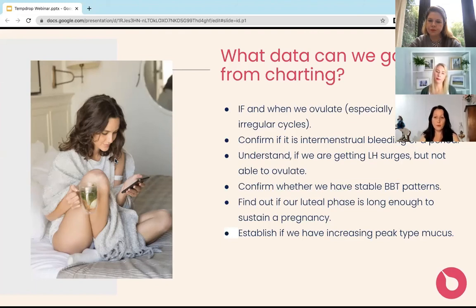So before you even approach your specialist, your fertility doctor, whoever you're seeking help with, you can have the information to say, look, my luteal phase is not a good length. It's not long enough to sustain a pregnancy. So that can then prompt them to look at progesterone testing very early in your treatment rather than waiting.